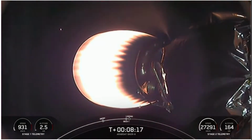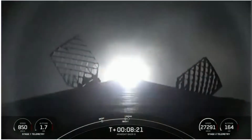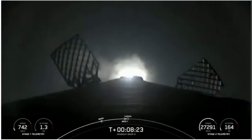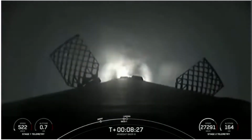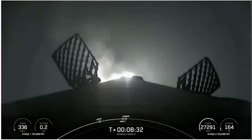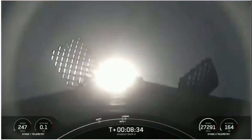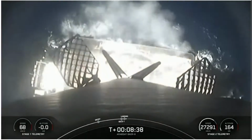ECO 1. Stage 1 landing burn. Nominal orbit insertion. There we've got the call out for second engine cutoff 1 and nominal orbit insertion on our second stage. Right now we are watching Stage 1 landing leg deploy.